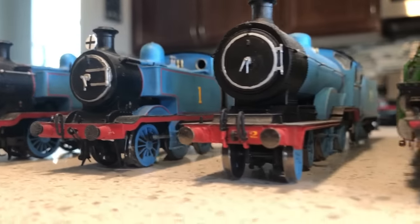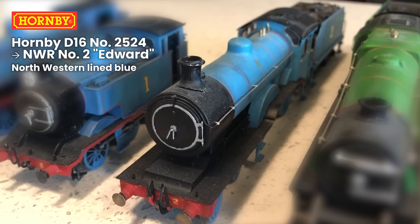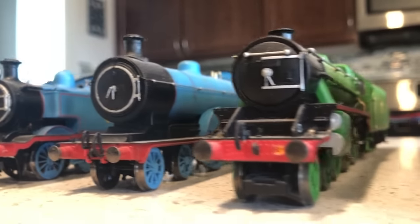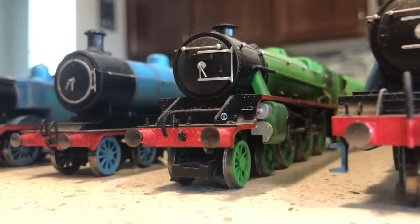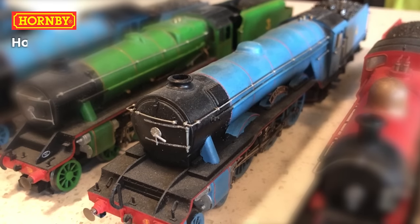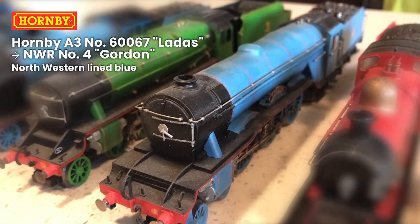Here's Edward, built using a modified D16 body with a new funnel and a Bachmann N-Class tender. Then we got Henry, which is just a stock standard Hornby Black 5 painted green. And here's Gordon, built using a Hornby A3 body and a tender from a busted Bachmann B1.